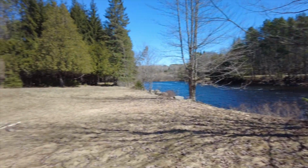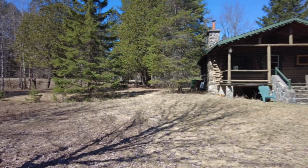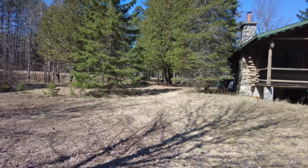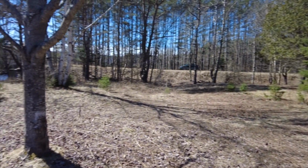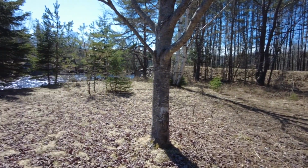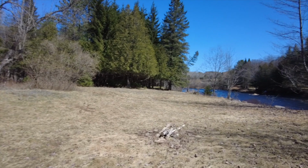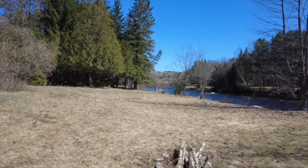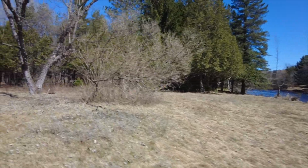So, absolutely stunning, nice, flat, open lot here, sandwiched between the pond and the river. You can see chemin Pont-de-Fer up there, and where there used to be the bridge, the steel bridge, Pont-de-Fer meaning steel bridge. So just stunning, south-facing lot here, very flat, as I've said.